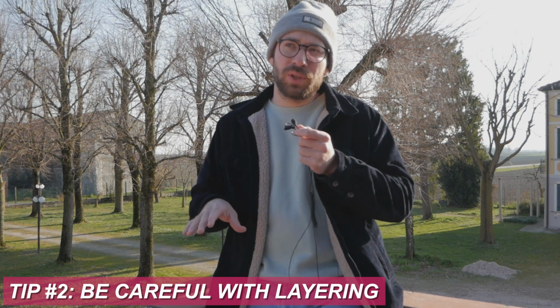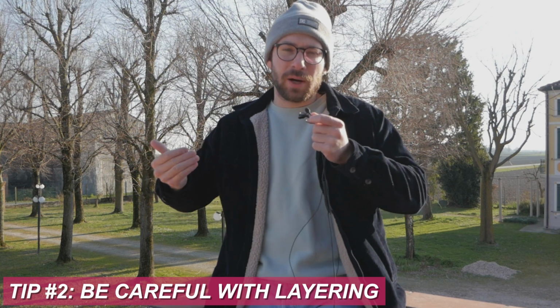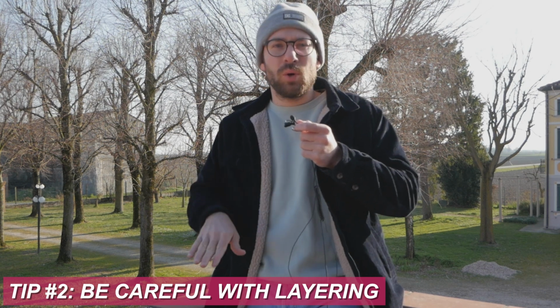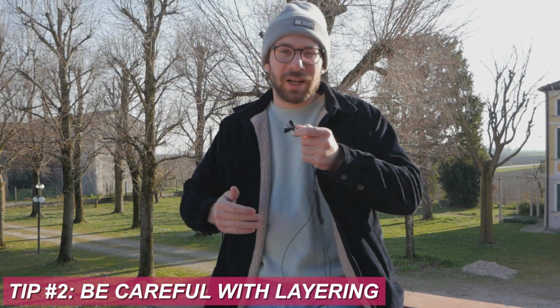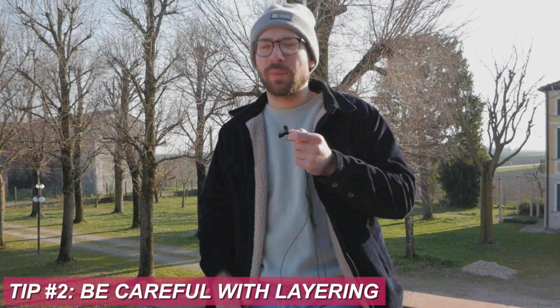Where I use loops is more on the background side, on the back part of the track. I like to place loops that are quite low with the volume, and so they just add the groove to the track, but they're not too prominent, and so they are very controlled in the background. That's at least my way of using most of the loops I use.